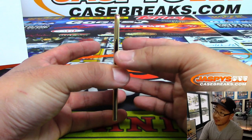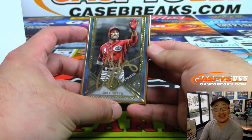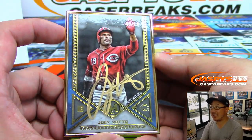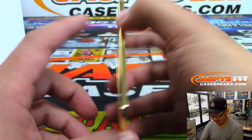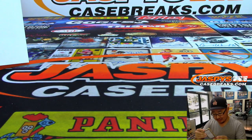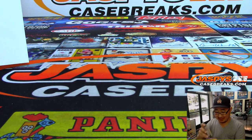The gold frame is going to go to the Cincinnati Reds. That's Arthur Peru with the Joey Votto, 9 out of 10 gold ink autograph, gold frame. Arthur bought the red straight up. Nice. It's Arthur's birthday week, too, so there's birthday week mojo going on for Arthur. He was hitting yesterday as well.